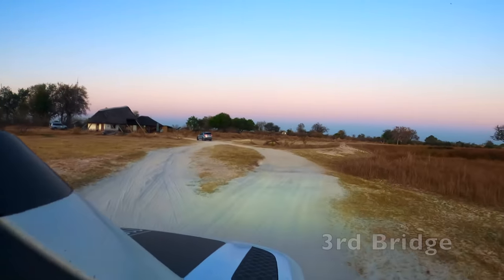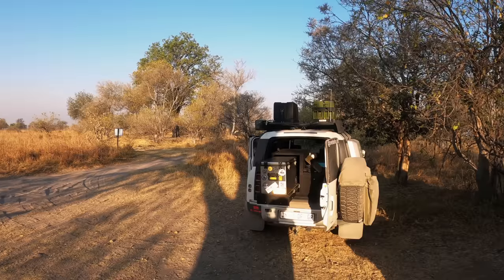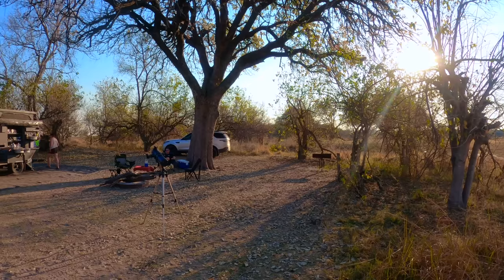The staff were really friendly and the check-in process was very efficient. We were ecstatic with our campsite number 9, away from the crowds and away from the main camp.